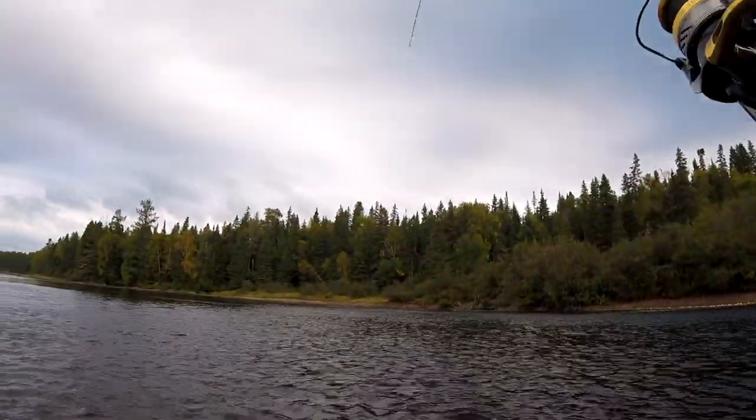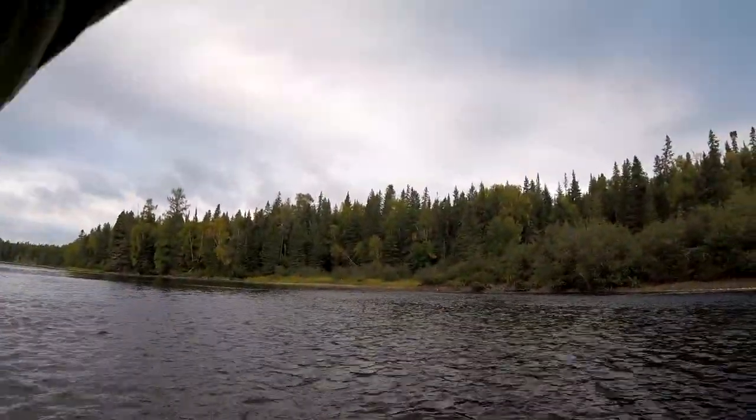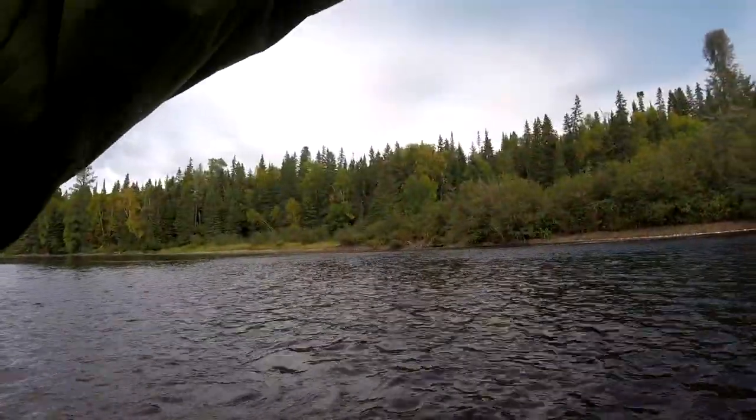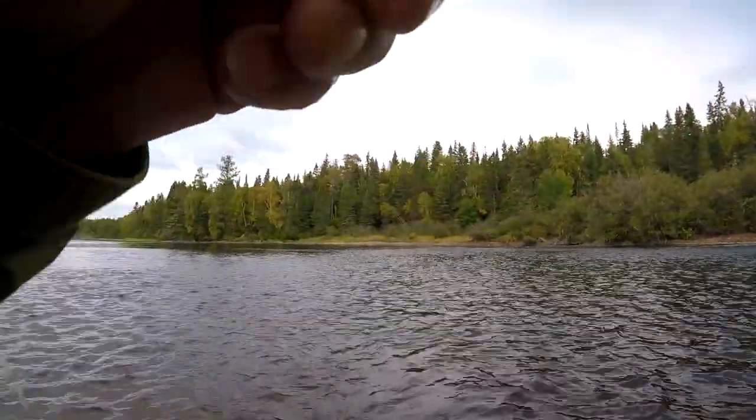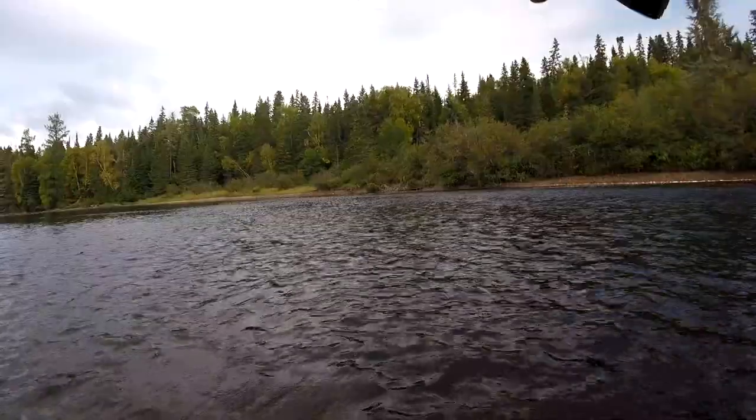Tyler, you see, three times out of the water. I think it's a steelhead, maybe a Chinook. It's dark, so probably a Chinook.